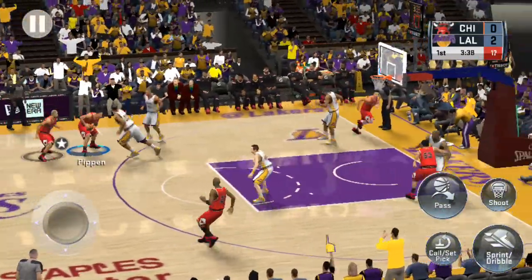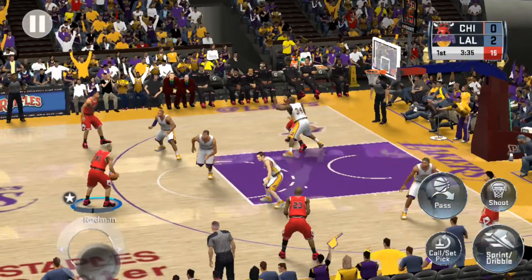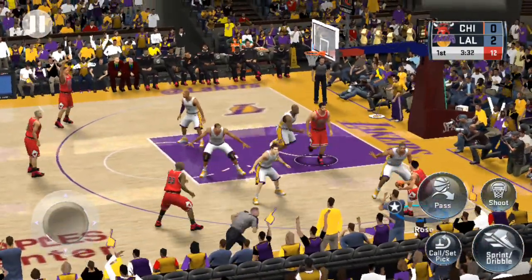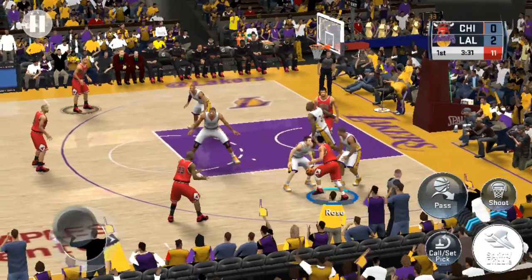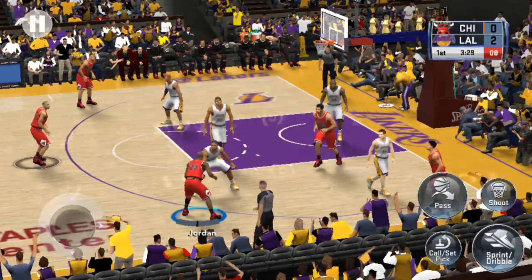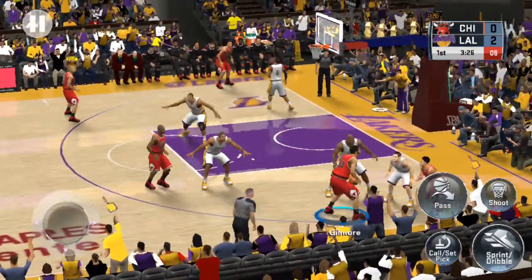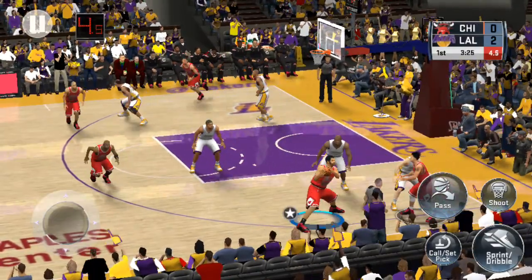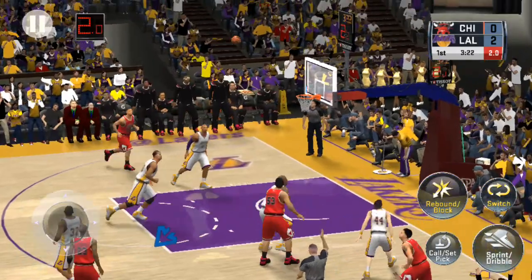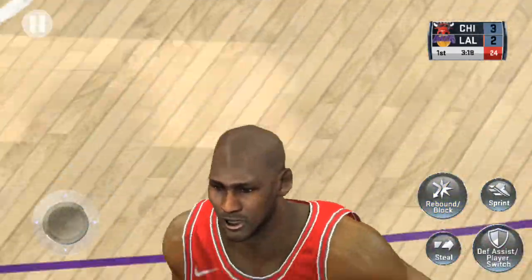Pippen. Here's Rodman. Outside Pippen. Pass to Jordan. Rose with the ball. Right side Rose. Outside Jordan. Six on the shot clock. Rose. Defended by West. Here's Jordan. An absolute bomb from three-point range.